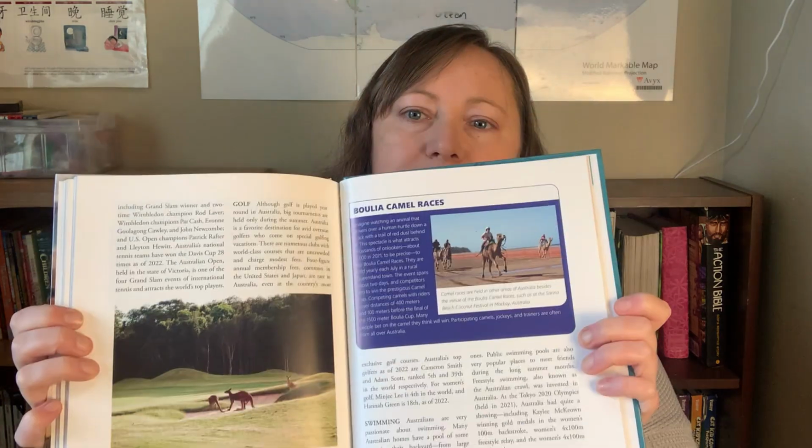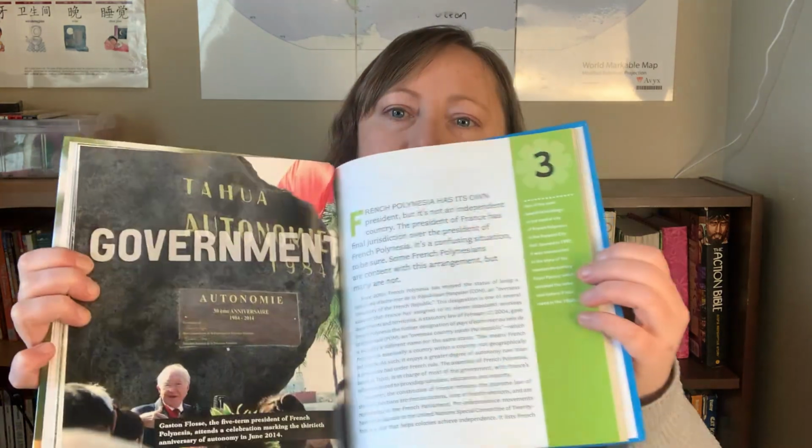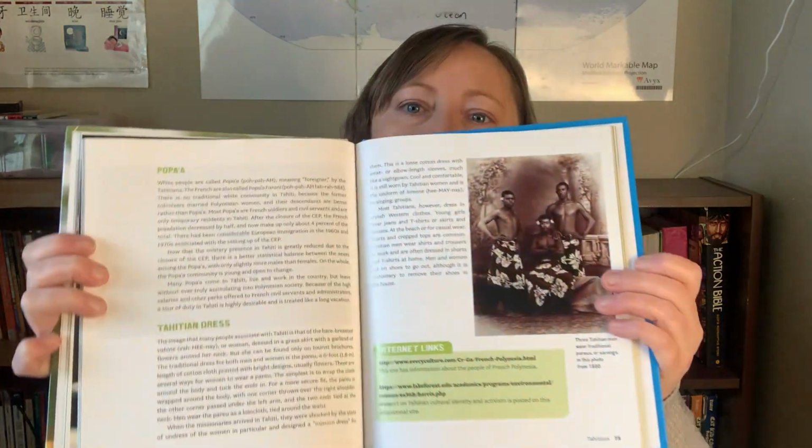I have Cultures of the World, Australia. This is more of an adult kind of book, just an information book here. Cultures of the World, Tahiti. A pretty thick one here. And then I have this series. I got a bunch of these Voices from Around the World. So I have Samoa, I have Hawaii, and Tonga.